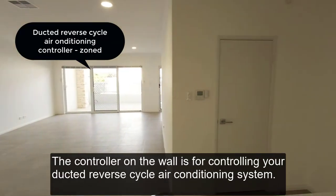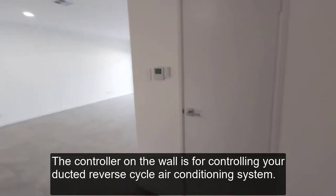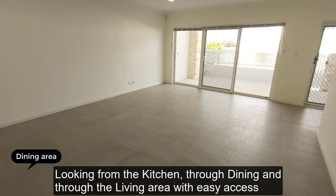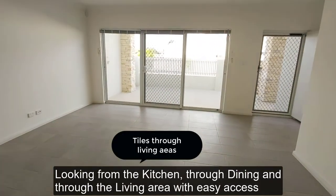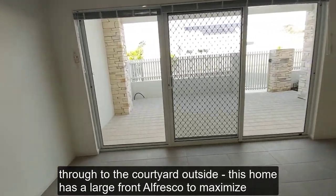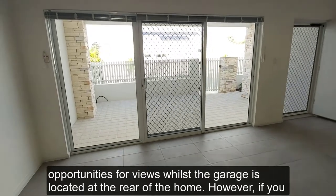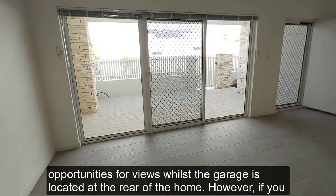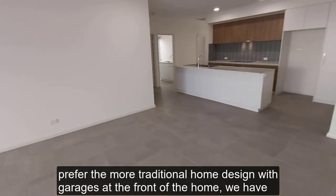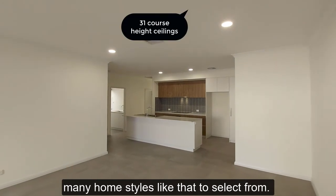The controller on the wall is for controlling your ducted reverse cycle air conditioning system. You will see a close-up of it a little bit later on. Looking from the kitchen through dining and through the living area, with easy access through to the courtyard outside, this home has a large front alfresco to maximise opportunities for views, whilst the garage is located at the rear of the home. However, if you prefer the more traditional home design with garages at the front of the home, we have many home styles like that to select from.